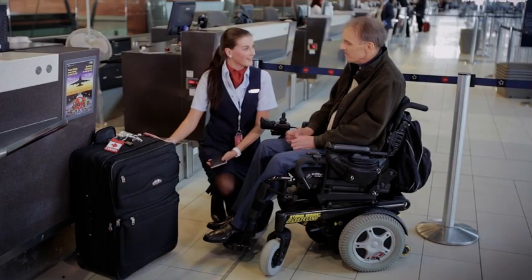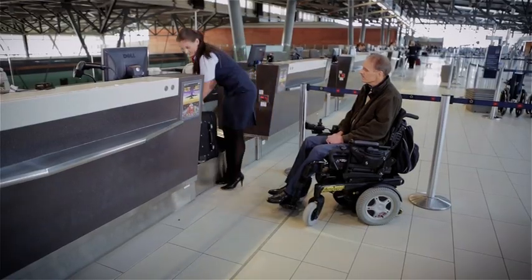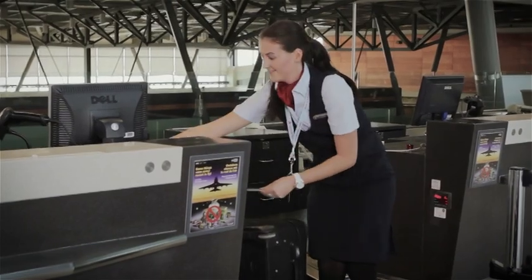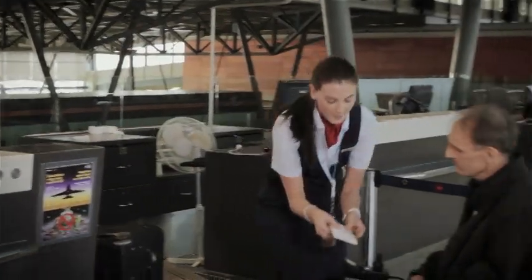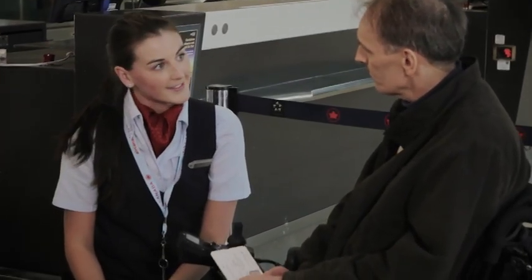And this is your bag here? That's the one, yes. May I just weigh it for a moment? Absolutely. Thank you. Great. Now here's your boarding card. Okay. And your passport back. Perfect. And you'll be departing from gate number 12. Would you require any assistance to get there?